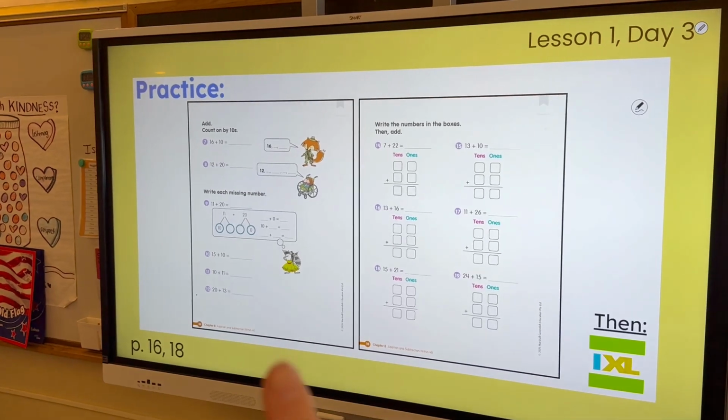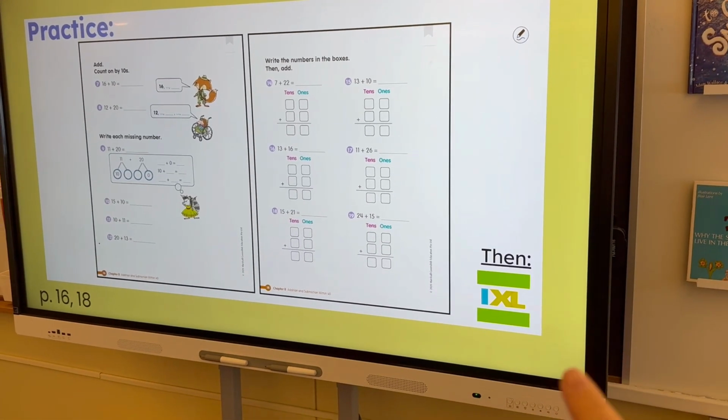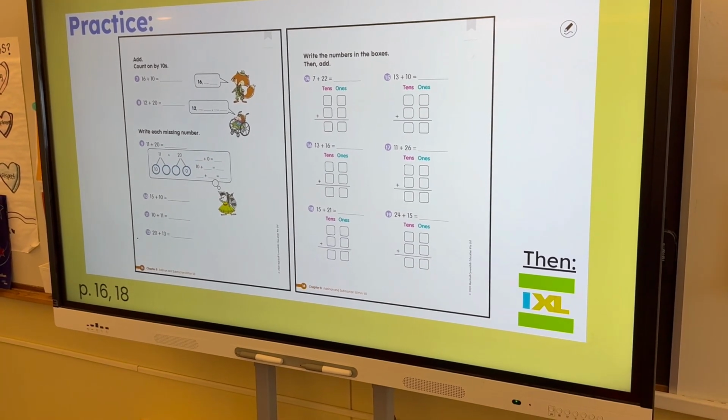And then we didn't have time actually for this practice. There was only about 5 minutes left. I didn't have them go into their workbook. Instead, I just had an IXL skill that was starred in there that was addition. So it was basically stack math that I wanted them to start practicing.